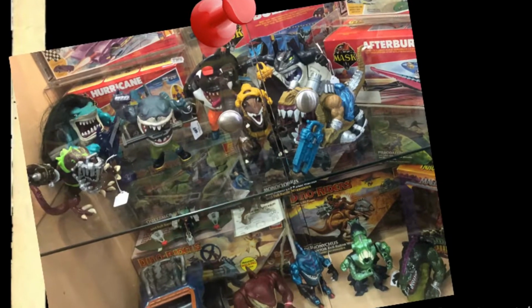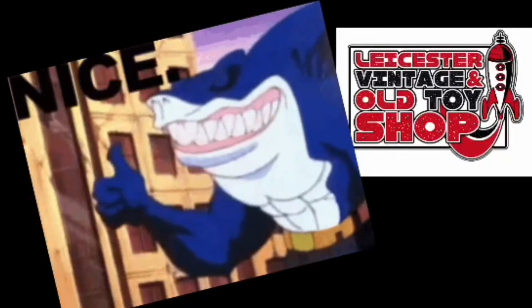Street Sharks there. Never had them, but they look cool. Let's move on and see what else is in here.